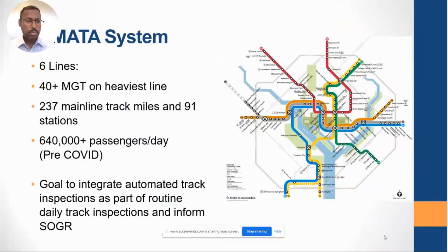My apologies. So WMATA has a 237 track mile mainline system with 91 stations. We'll be adding 5 additional stations and about 22 additional track miles within the next year with our Silver Line Phase 2 part of the system being introduced. On average, we carry 640,000 people per weekday. That was pre-COVID-19. Today, we're about 13% of that number, unfortunately.